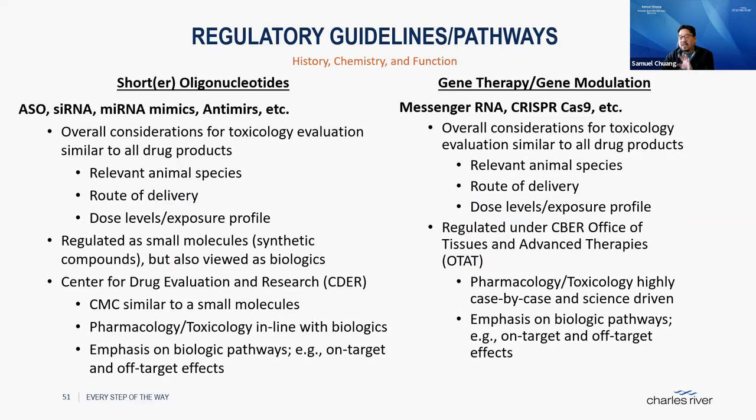And here I've listed the different common things to think about, how they're looked at. For small oligonucleotides, they're often viewed as small molecules. And so CDER, the Center for Drug Evaluation and Research, will be the one evaluating those programs. But for longer ones, like messenger RNAs, like the products that Moderna produces, that's done by CBER in the Office of Tissues and Advanced Therapies.